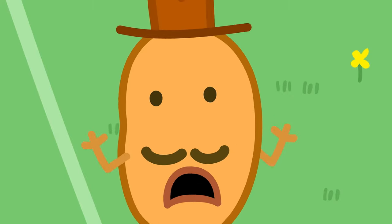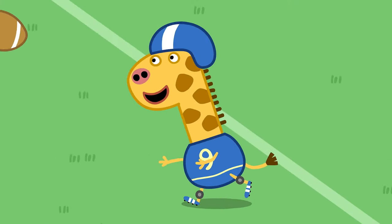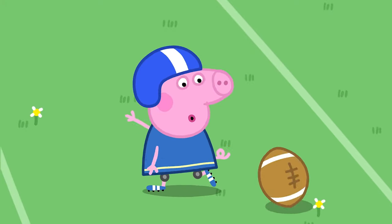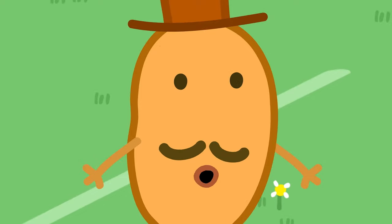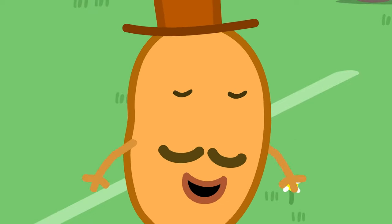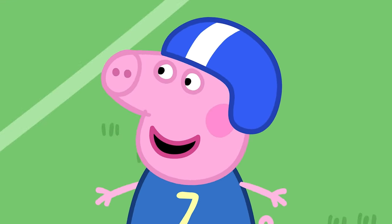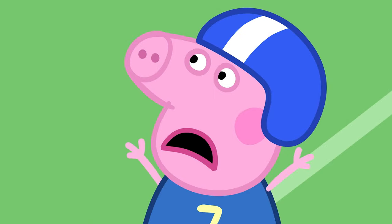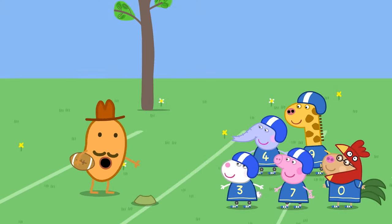To win points in egg ball, you have to be really good at catching the ball. Got it! You can also get points by kicking the ball through a big goal like this one. Peppa, would you like to kick the ball into the goal? Kicking? Like normal football? I'm good at that. I don't think egg ball is as fun as normal football. Susie, would you like a turn?